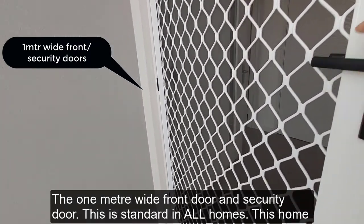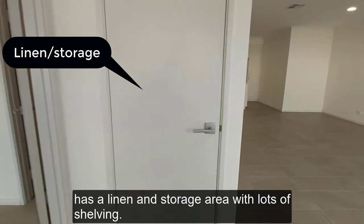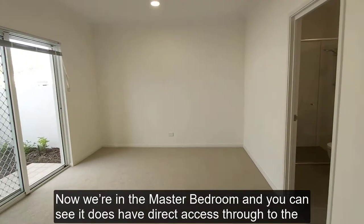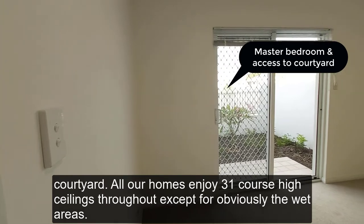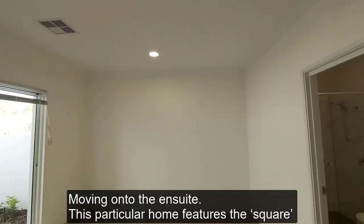More on that later. This is a 1 meter wide front door and security door. This is standard in all homes. This home also has a linen and storage area with lots of shelving. Now we're in the master bedroom and you can see it does have direct access through to the courtyard. All our homes enjoy 31 course high ceilings throughout, except for obviously the wet areas.